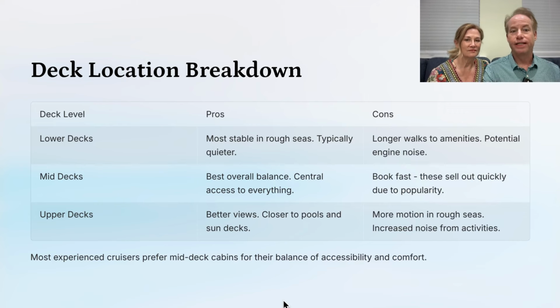There tends to be a bit of a discount if you go for the forward or aft in the ship. It certainly does not mean if you're forward or in the aft of the ship, you're going to have problems. Most of the time, seas are well handled by most ships. Larger ships will do better, but it is something to be aware of. Now, you also want to decide, do you want to be lower down in the middle, or do you want to be in the upper decks?